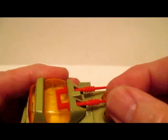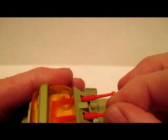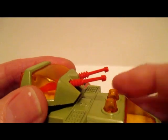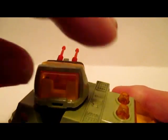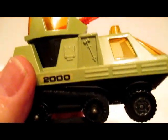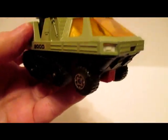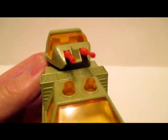I don't know what's going on, but you stick them back there and they sit better and they look better. Actually, I've only seen this vehicle once before and it was in pretty ratty condition with broken windows and everything, so this one's pretty nice.